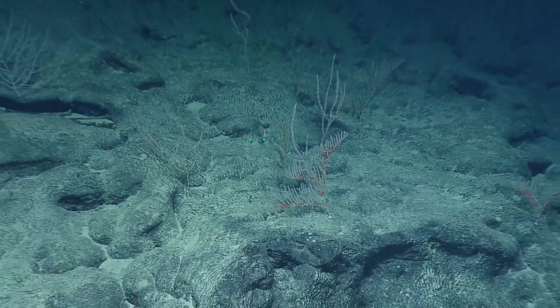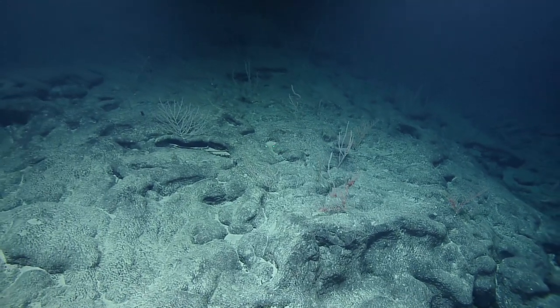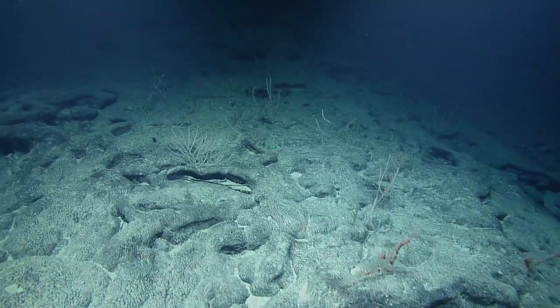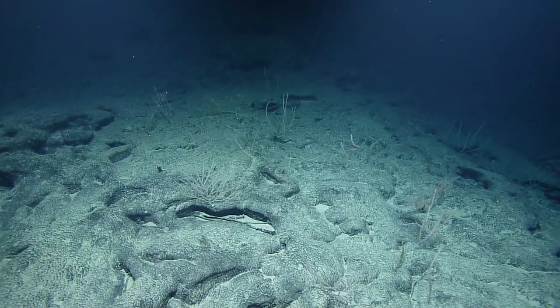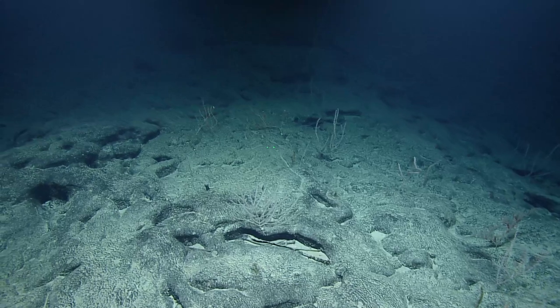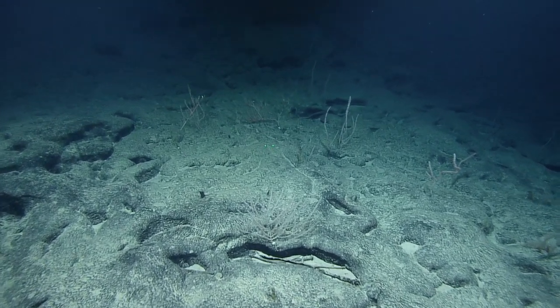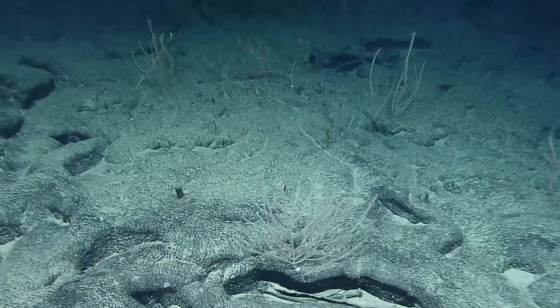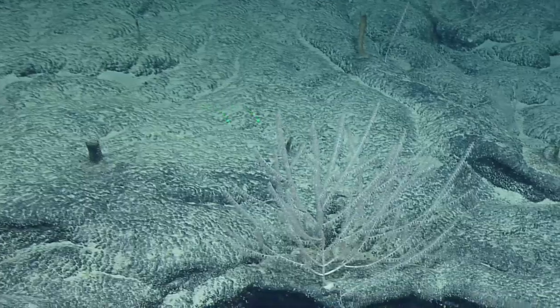All right. Nice. So we've got a couple different... what is this? You have a second to look at that? The branching pattern is just striking because there's more branches coming off of each branch point than in other colonies we've seen so far. Possibly a new observation of a particular bamboo coral here.